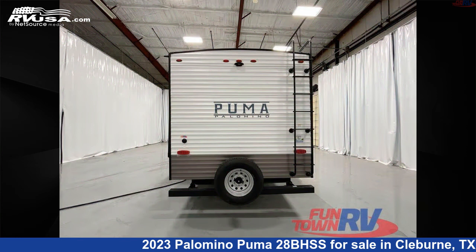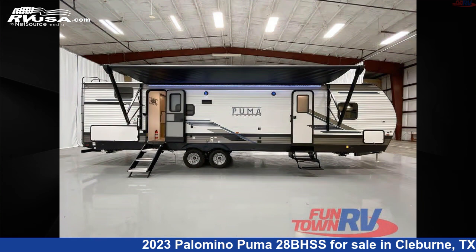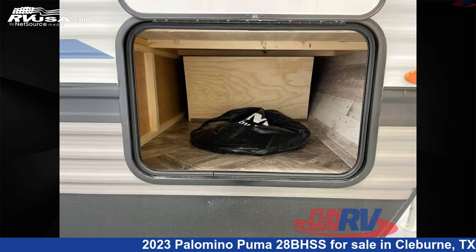This new Palomino is 36 feet 0 inches in length and features a granite interior, sleeps 10, slide-out, and 43 gallons fresh water capacity. The floor plan layout of this travel trailer features bunkhouse, front bedroom, 2 entry, exit doors, U-shaped dinette.